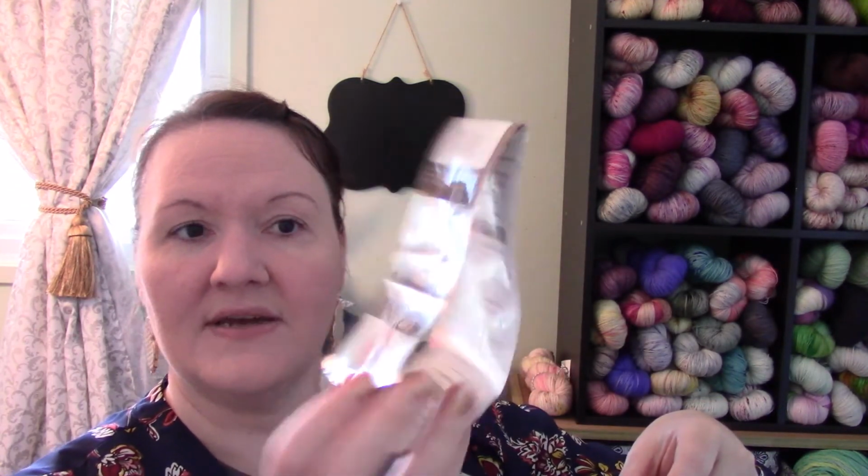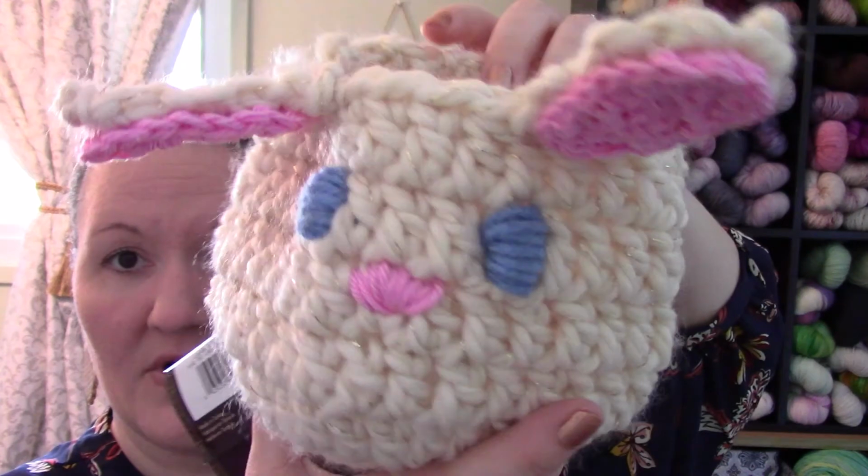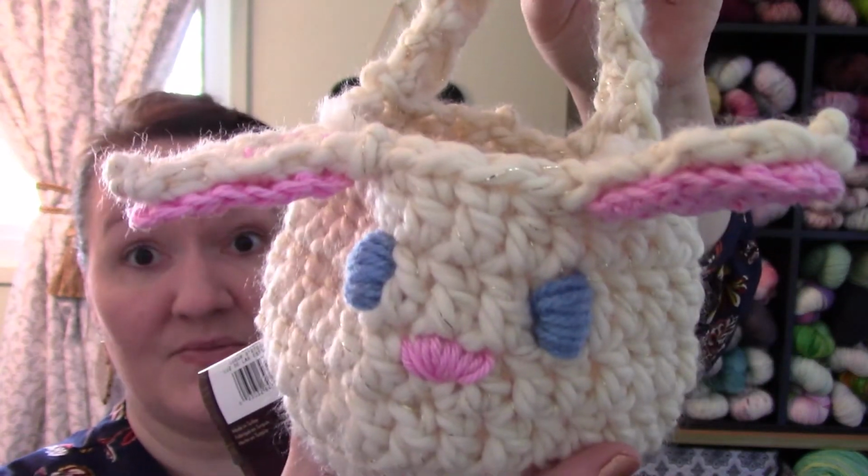So the yarn I used for this was the Lion Brand Woolies Thick and Quick. And this is just white, I think. Just white. Is there a name on here? So it's called Starlight, probably because it has the little golden sparkles in there, which I thought was just perfect.